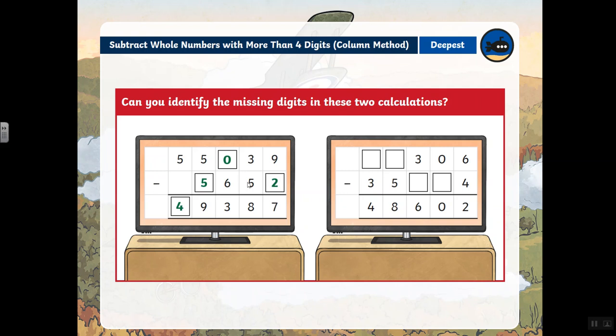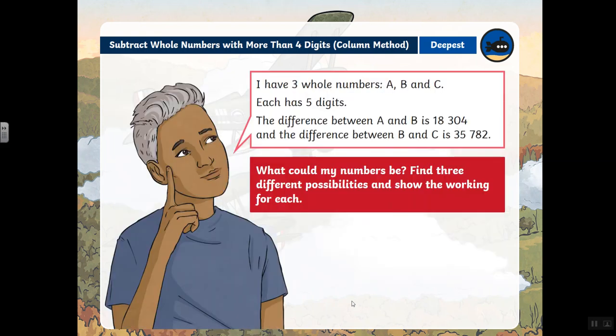3 take away 5. We'll need to exchange. We'll need to exchange from here to here to here, which makes that 13 take away 5, which is 8. And that will make that 9 take away 6, which is 3. 5 take away 5, well, it's 4 take away 5, so I've done some exchange. 14 take away 5 is 9, add the 4. Same again. Really well done if you got that.